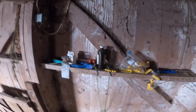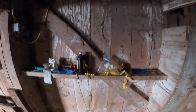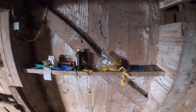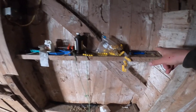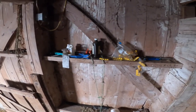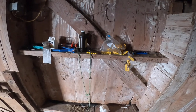One of my future projects is making a barn medicine cabinet here, because this point is centrally located. When I have animals in the barn, I've got my tagging, my trimming, my iodine, dewormer, all that stuff. It would be nice to have it in an enclosed thing right here.